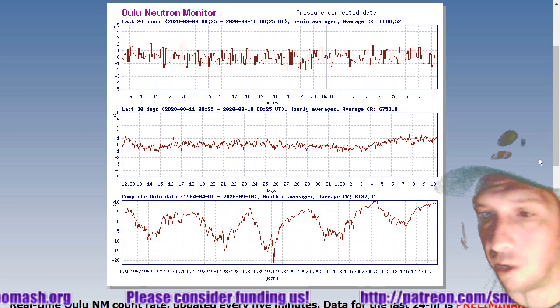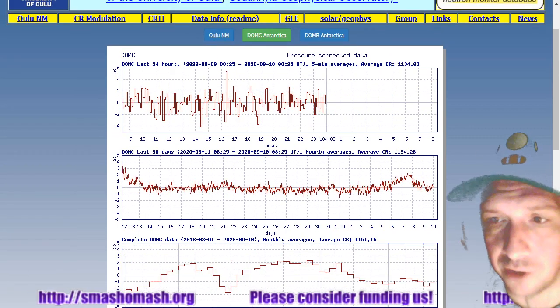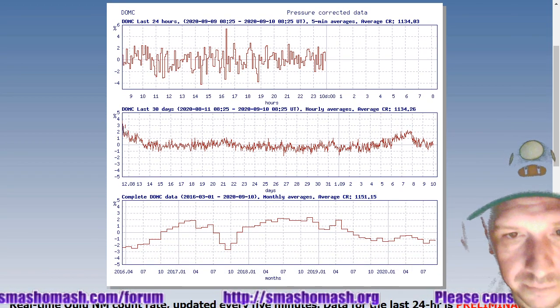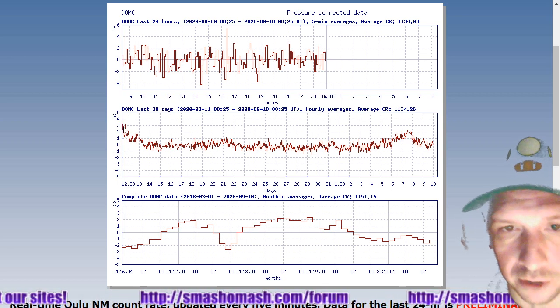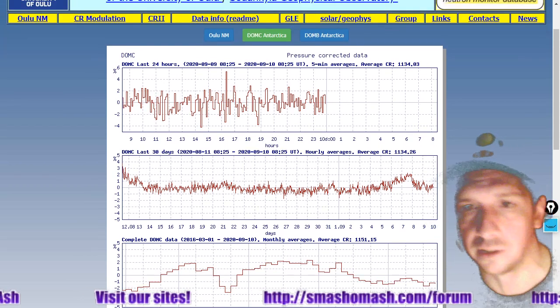Slight uptick at Oulu over the past 30 days. DOMC, Antarctica: downtick over the past 30 days. Highest levels we've seen there happened just about 30 days ago, actually. So that slight downward trend at DOMC Antarctica.